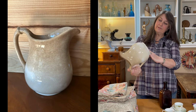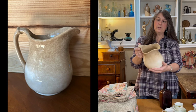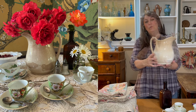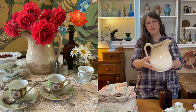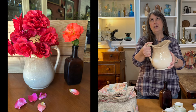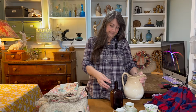It's a Homer Laughlin pitcher for $2. I just love the aged brown and the crackling, the crazing in it. I think this would look so beautiful with an off-white tablecloth and some beautiful pink flowers in it, roses or peonies or carnations or something. So that was a beautiful find. I'm just going to keep this for now. May end up selling it later, but I want to use it in some staging.